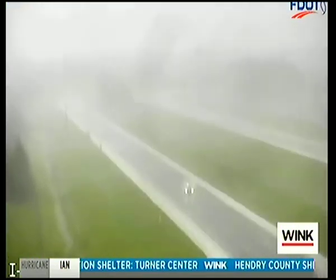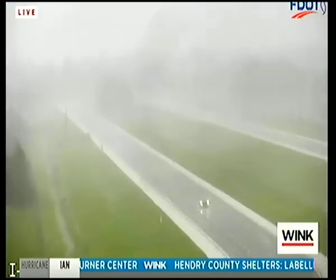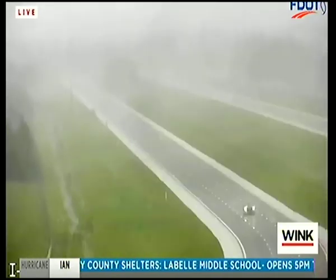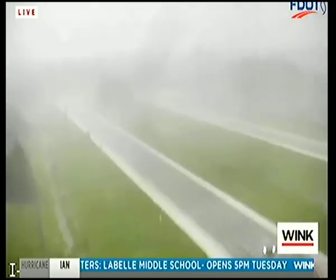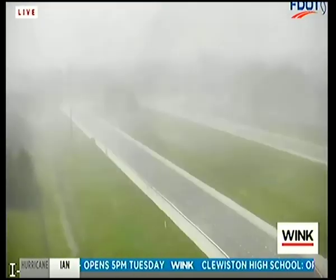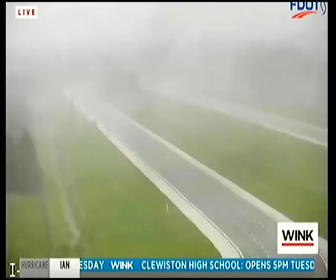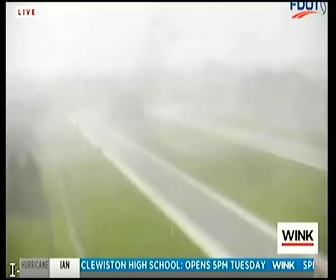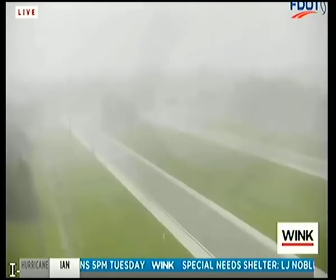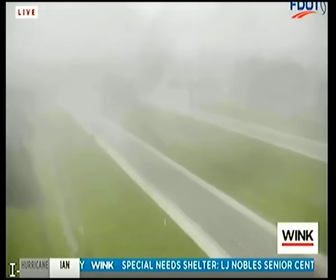Oh, look at that. One car, mile marker 119, I-75 south, just between Bonita Beach Road and Corkscrew, kind of right in the middle of them. I don't know what he or she is doing out there, but that's just a really bad idea. Thankfully, there's no one else to see as far as we can tell, but look at the camera shake. Even in a low-profile vehicle, the winds that we are experiencing are very, very devastating.